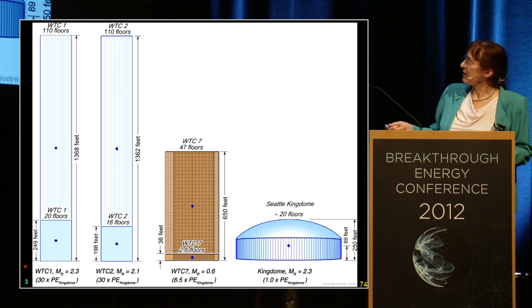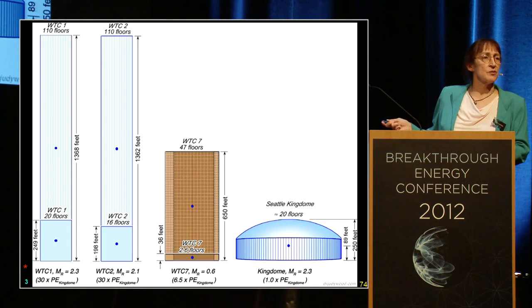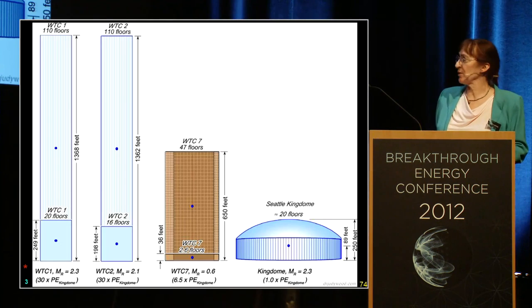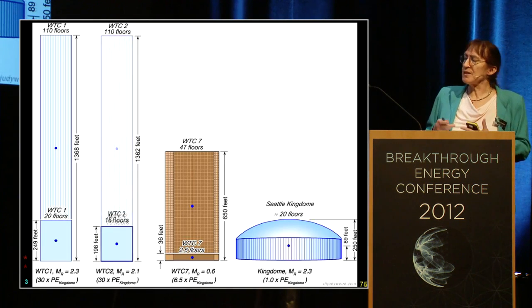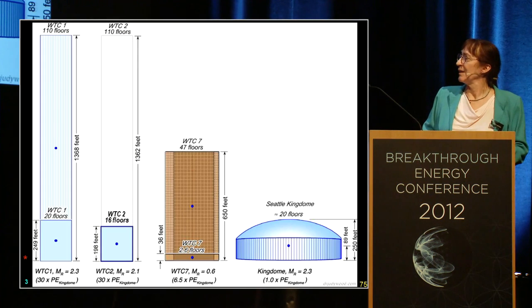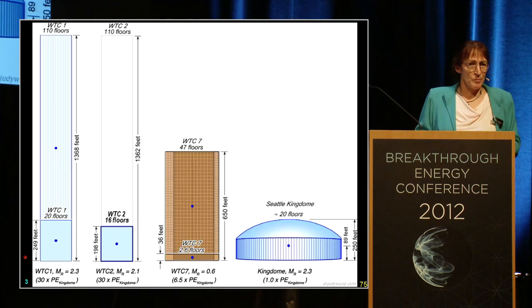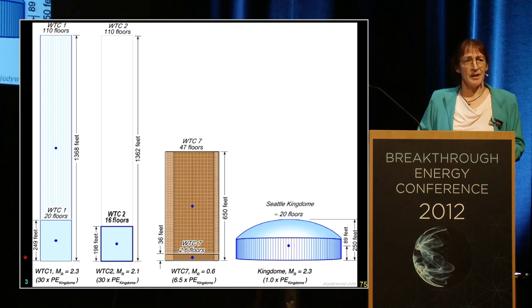So if we have the Seattle Kingdome, we're going to look at things relative to that. That made a 2.3 on the Richter scale when it was blown up by controlled demolition. And we have these two towers. Let's say Tower 2 is the first to go. If we turn it to dust, all but the bottom 16 stories, and then drop a 16-story building to the ground, we record approximately the same seismic signal as what was recorded on 9/11.